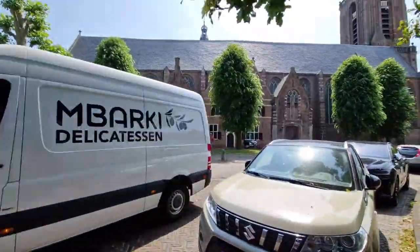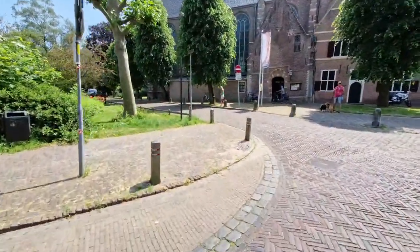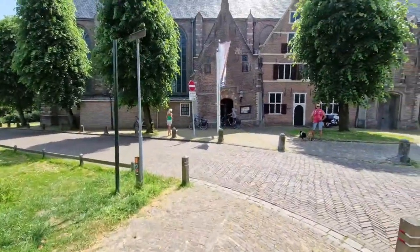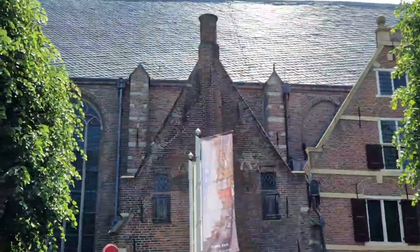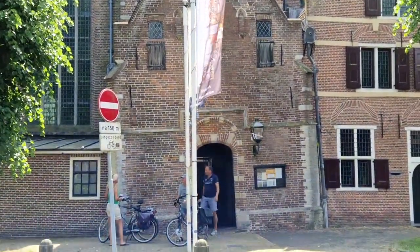This side of the church is interesting because it's so leaning. This is probably the most leaning building I have ever seen in the Netherlands. Look at that. How straight is that? Look at that. It's currently a museum, I think, the entrance of the museum.